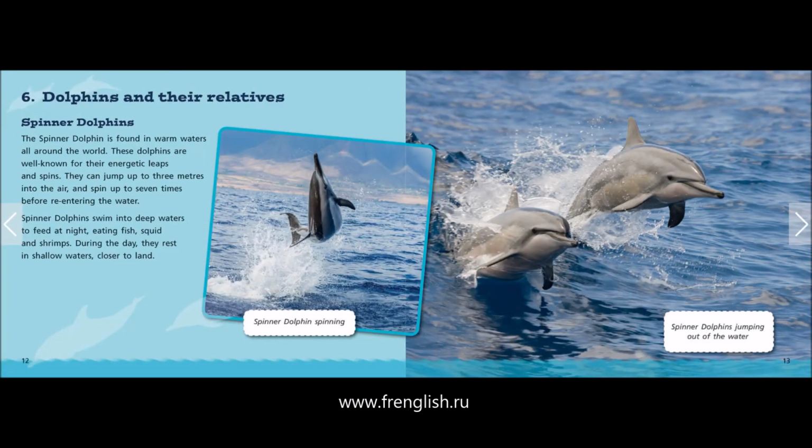6. Dolphins and their relatives. Spinner dolphins. The spinner dolphin is found in warm waters all around the world. These dolphins are well known for their energetic leaps and spins. They can jump up to 3 meters into the air and spin up to 7 times before re-entering the water. Spinner dolphins swim into deep waters to feed at night, eating fish, squid, and shrimps. During the day, they rest in shallow waters closer to land. Spinner dolphins jumping out of the water.